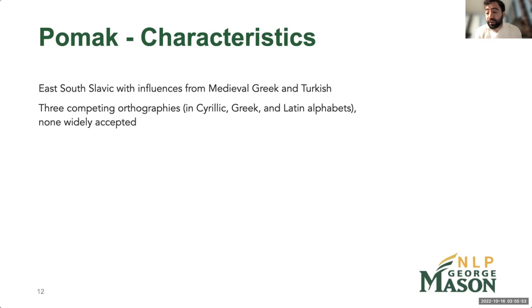And as before, there still exist three competing orthographies: one in Cyrillic, mostly used on the Bulgarian side of the border, one in Greek, mostly used on the Greek side of the border. There's also a Latin orthography that tries to be a bit more neutral between the two. And interestingly, none are widely accepted. Another important thing is that there's no formal language instruction, as in there's no textbook as of now. When the community tries to teach the language, it's always in an organic fashion.